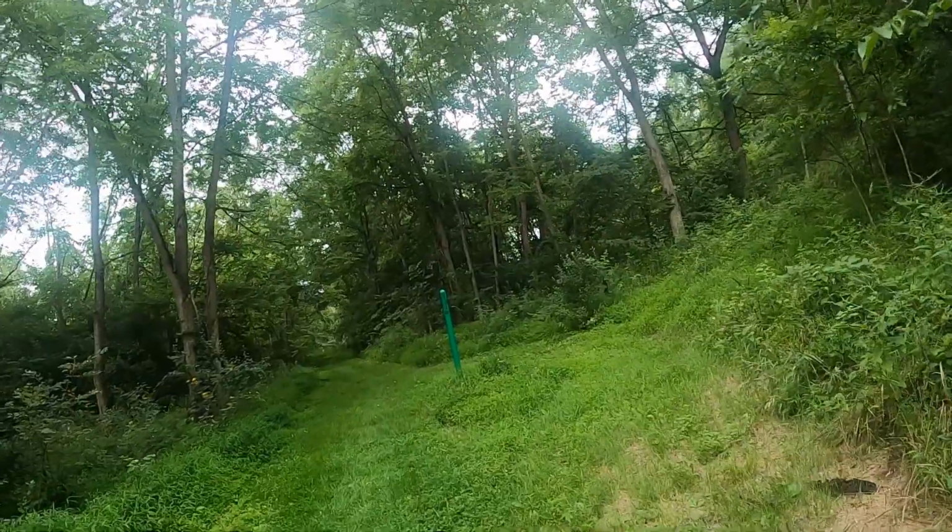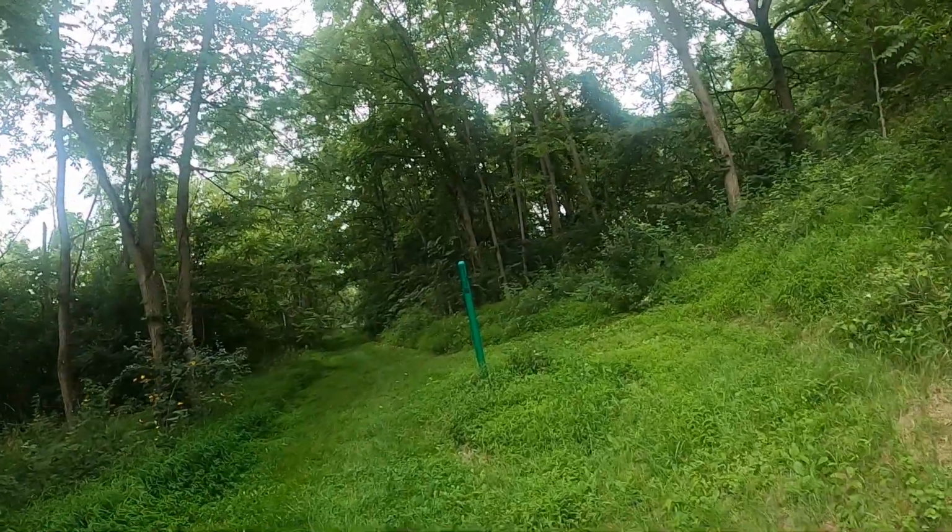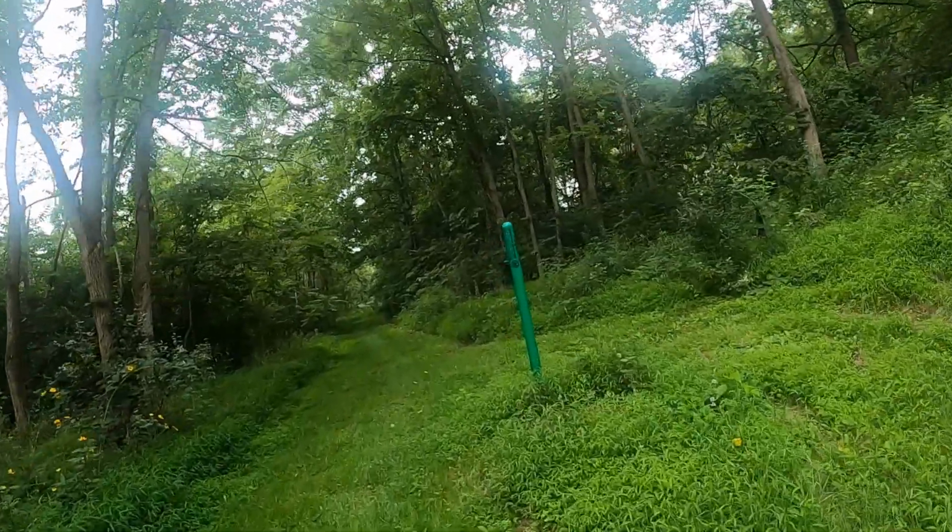What I can find, it is pronounced Woapalanne. Woapalanne. Hope I'm saying that right. As far as I can tell from what I can find, that is how it's pronounced. An interesting trail.